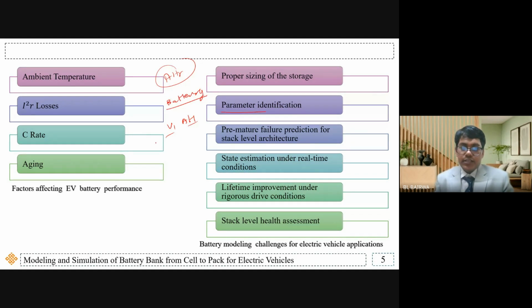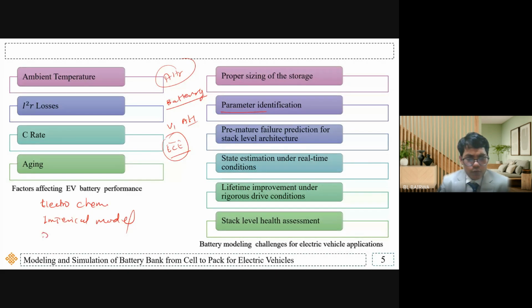Then parameters, like if that battery is developed based on the ECM, that is equivalent circuit model, or electrochemical based model. There are again different types of battery models. As per the research I am telling, there are 4 types of battery models available. One is electrochemical model, another is empirical model, another is data driven model, and the last one is electrical equivalent circuit model.